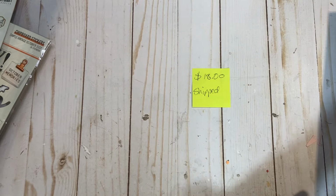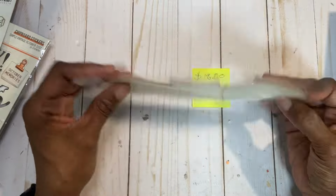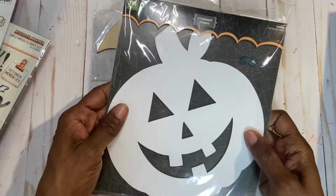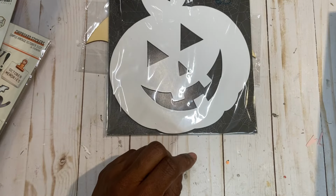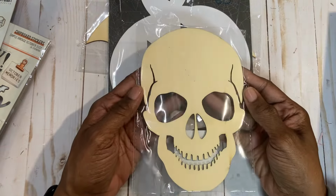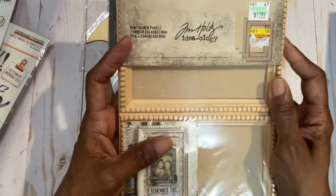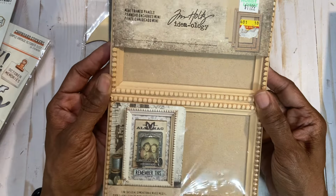So let's get started. So I have this wooden bat. If you like to paint, of course, it was from Target's Dollar Spot. And then there is this jack-o'-lantern. And there is this skull. I have these mini frame panels from Tim Holtz. Okay, never been opened.